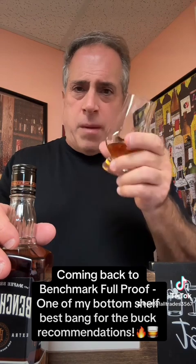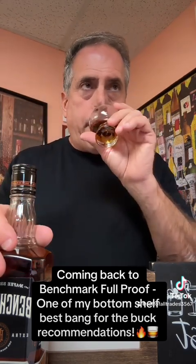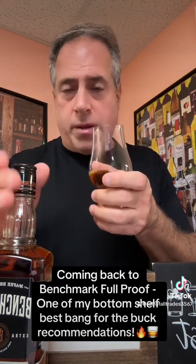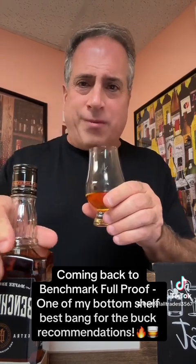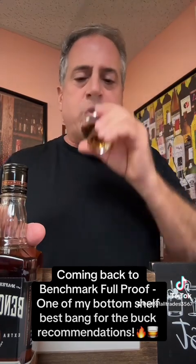So remember, it's a bottom shelfer, but at the same time, I do feel this is not a better bottom shelf. I think this is a great value for the price. I think you're getting a lot for the price at this proof from this distillery. We don't want to talk about this because eventually these will be outdated too. So let's give this a taste. Cheers.